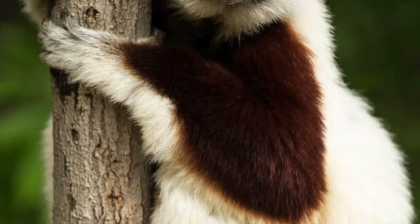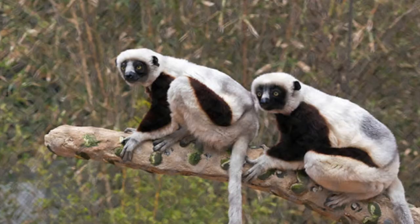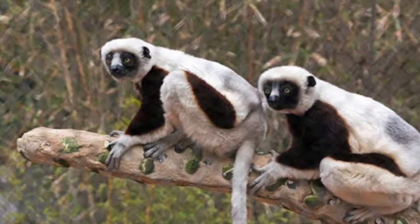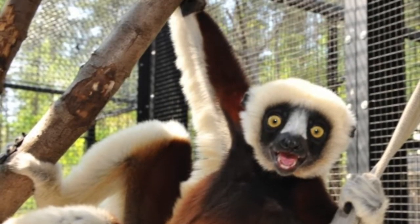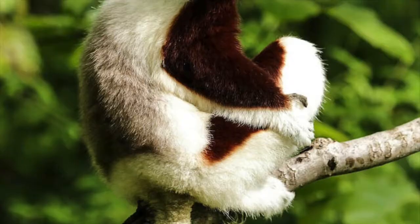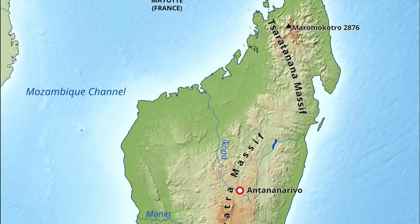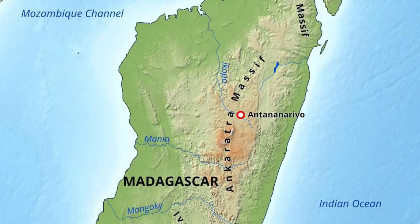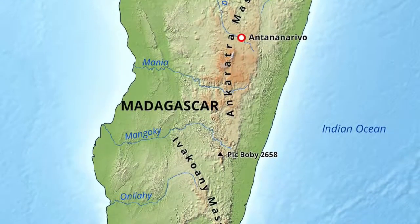Cockerel sifakas, scientifically known as Propithecus cockerelli, are a type of lemur that got their name from the distinct call that they make as they travel through the trees. They have a lifespan of about 18 to 20 years, which is unfortunate because it's right before they're legally allowed to drink. Sifakas currently populate the dry northwestern forests of Madagascar. It's believed that these lemurs traveled from the mainland of Africa on tree rafts, just like furry little Huckleberry Finns.